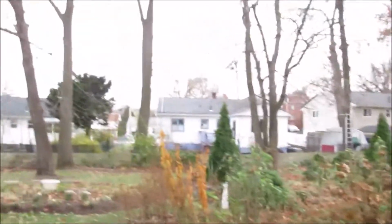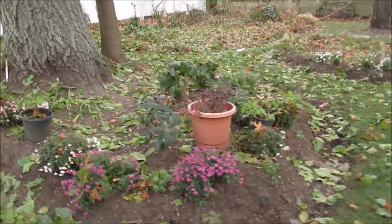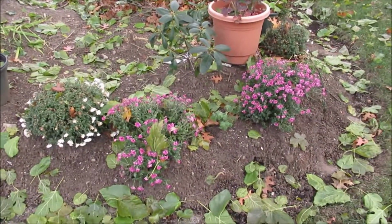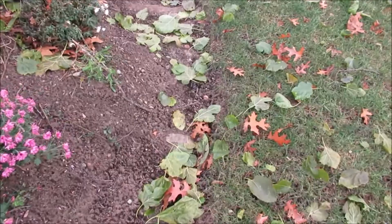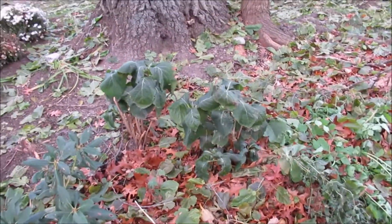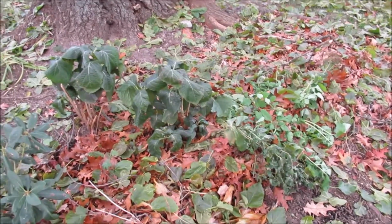So, okay, this is what it looks like here, and I'm going to take you around with me, and you can see what the garden looks like. So the chrysanthemums that I planted here, they are just about done. I would say that they're done. There's still some greenery there. And then those are the begonias. But you can tell that it's really cold, that the earth is starting to freeze. My rhododendrons are there. And the leaves on the hydrangea bush that I planted here are shriveling up.